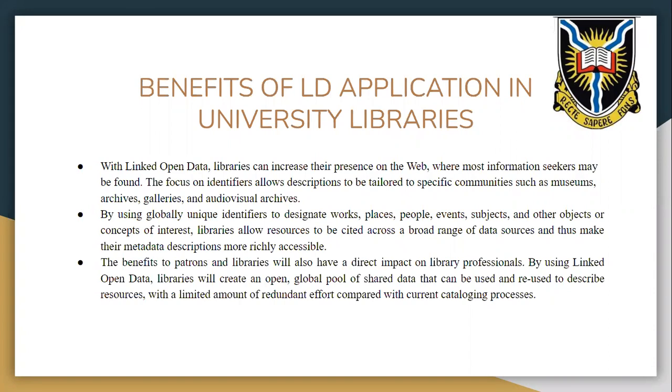So the benefits to patrons and libraries will also have a direct impact on library professionals. By using linked open data, libraries will create an open global pool of shared data that can be used and reused to describe resources with a limited amount of redundant effort compared with the current cataloging process.